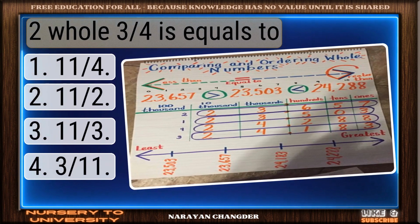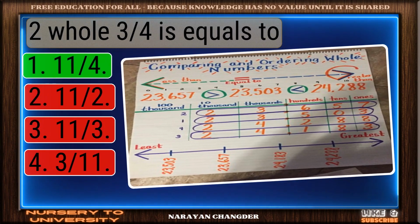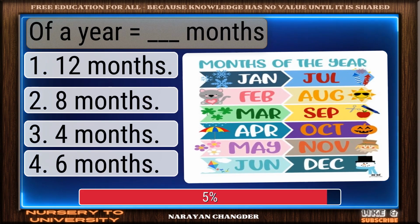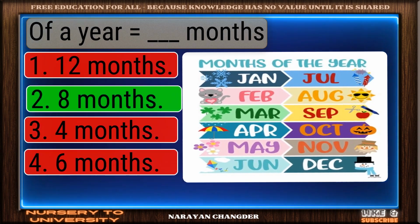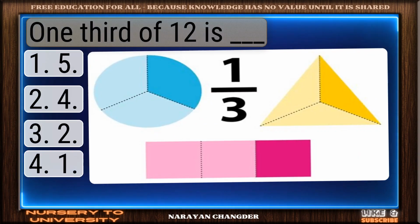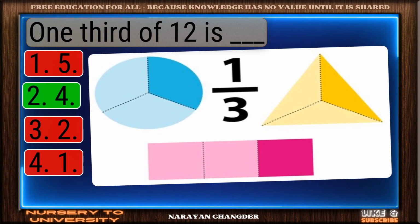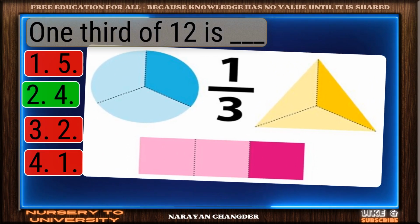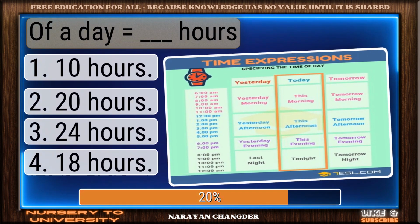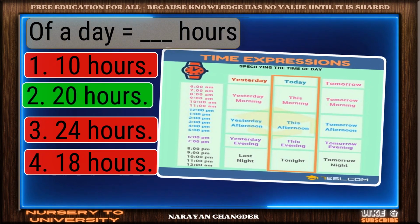2 whole 3/4 is equals to. Solid response. 11/4 is a valid choice. Of a year equal to dash months. Nice selection. 8 months is the correct and valid answer. 1/3 of 12 is dash. Right choice. 4 is the best answer. Of a day equal to dash hours. Well reasoned. 20 hours is the correct choice.